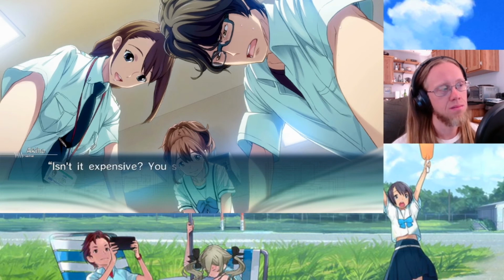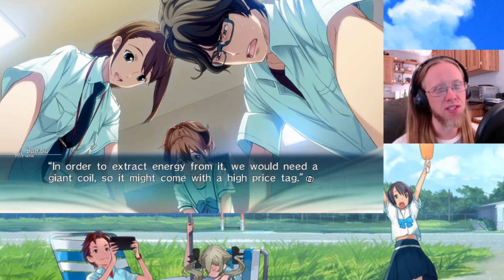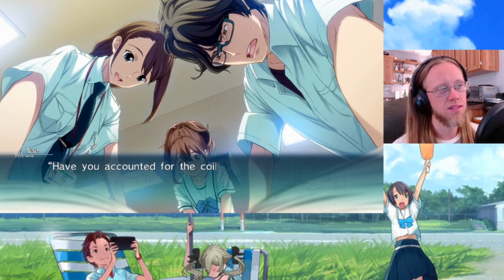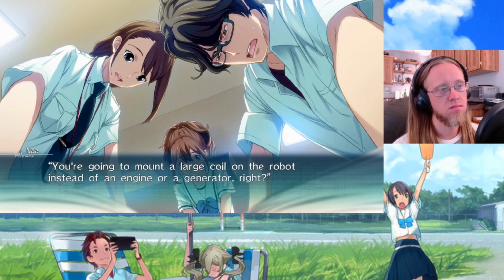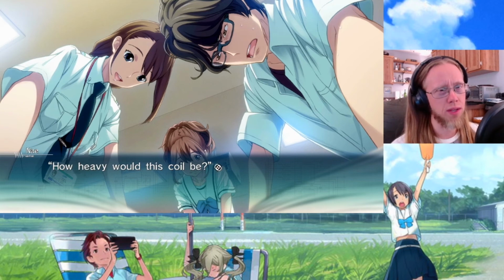Yeah, could be very expensive. She's got a good point. It's like this coil could be extremely heavy given the material of the coil.